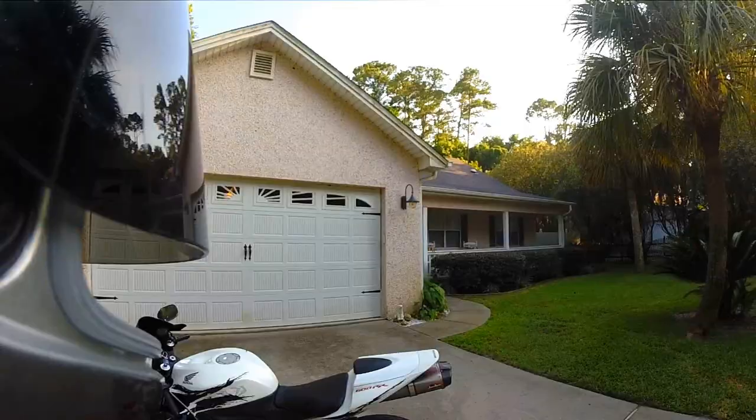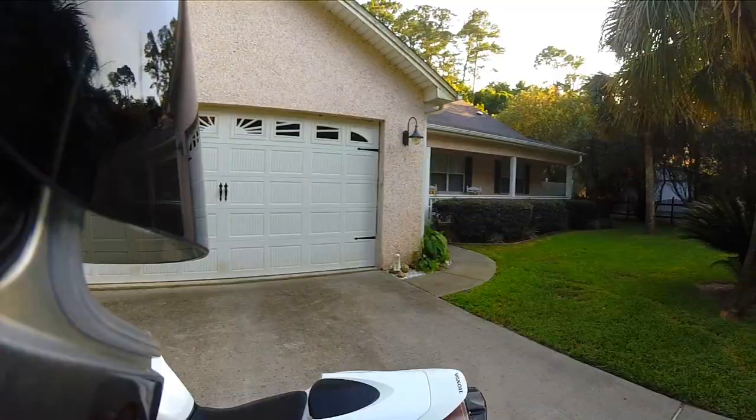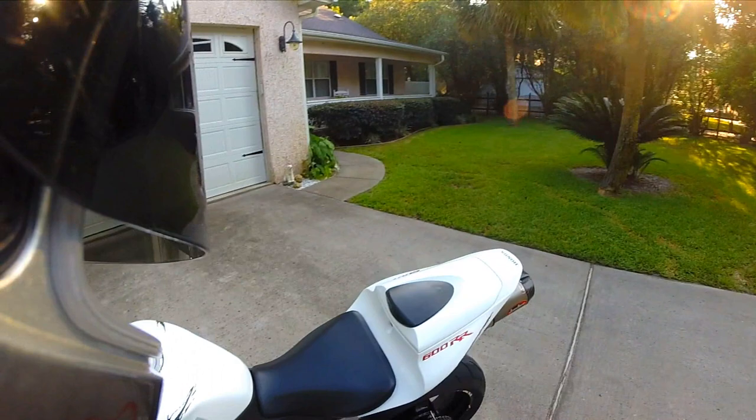I don't want to call it ghetto rigging. We didn't ghetto rig it. We customized it right here. Flipped it upside down, made it fit. I got the seat cowl going on right here. Power commander under there. But there she is. That's my bike.